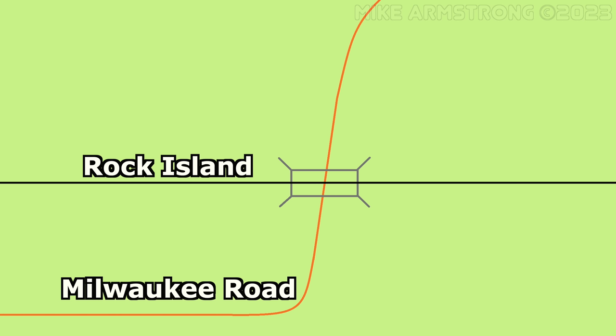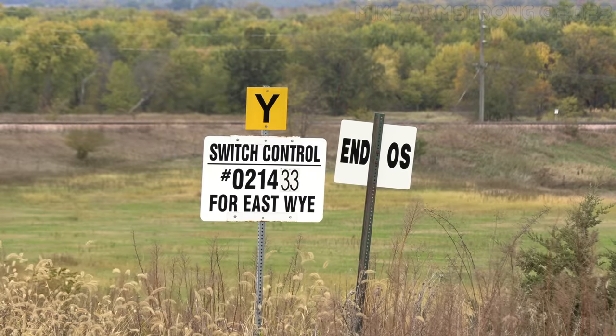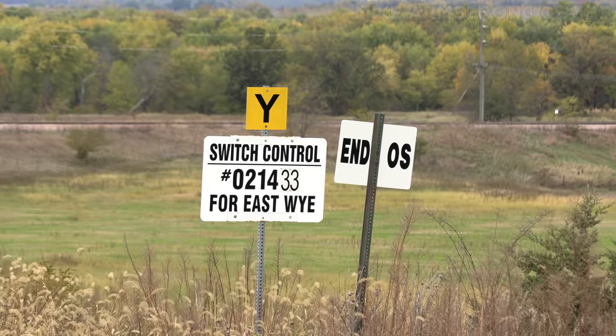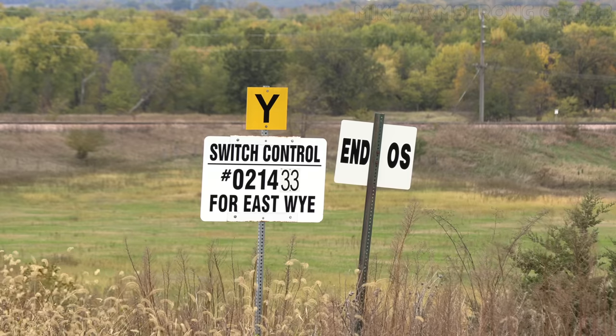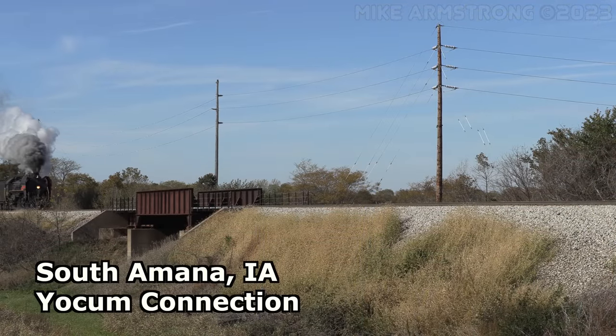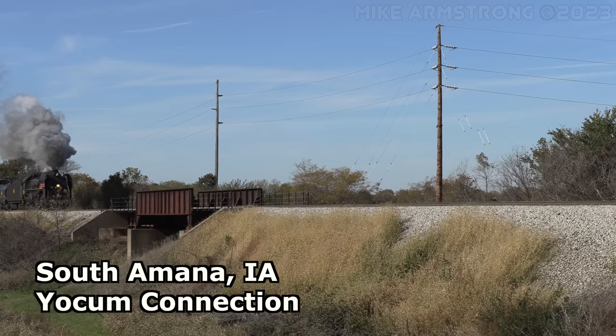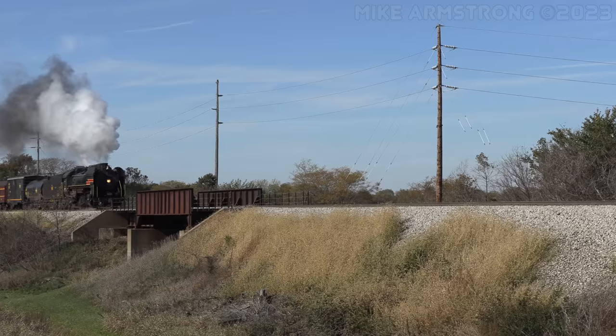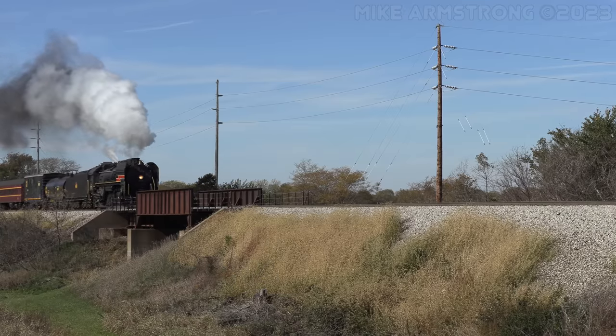Prior to the creation of this junction, Milwaukee Road rails from Cedar Rapids crossed under the Rock Island Railroad and then continued west. In 2000, Iowa Interstate completed the Yoakum Connection, creating a railroad Y, thus allowing trains to be turned at this location. With the Milwaukee Road line west of here abandoned long ago, the only visual indication of this route is the bridge over the old Milwaukee Road right-of-way in the middle of the Y.